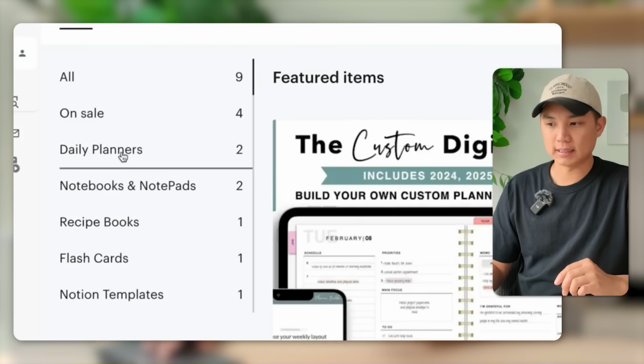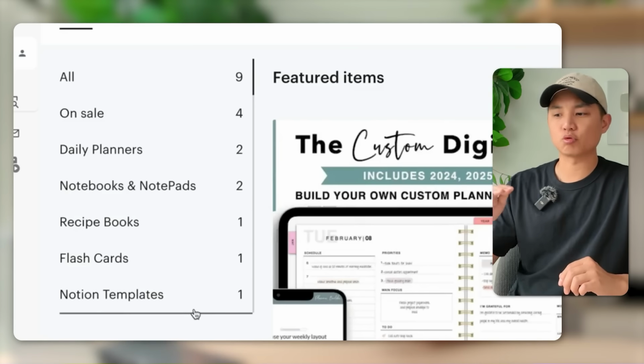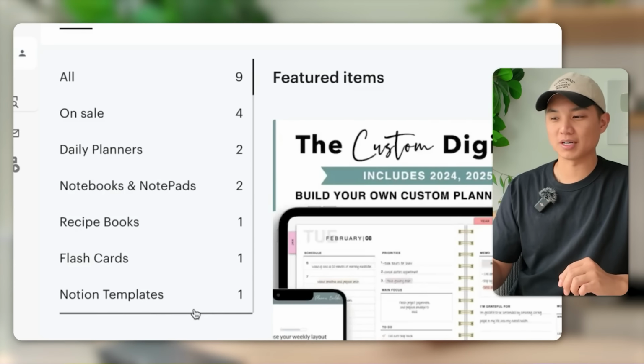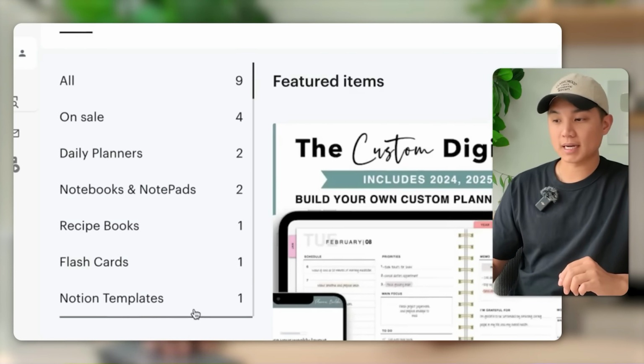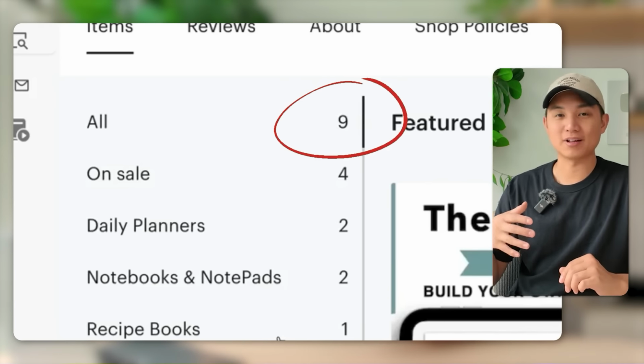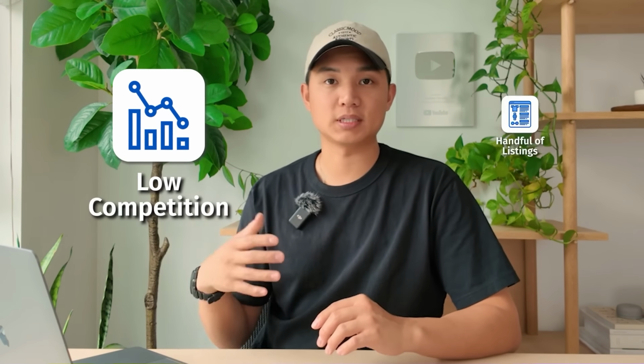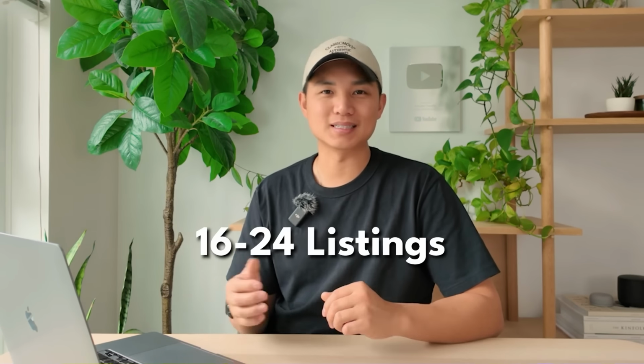So you can see they're using daily planners, notebooks and notepads, recipe books, flashcards, Notion templates, and these are the main primary keywords for those specific products. And if you notice again, this shop only has 9 listings, which is very little, and they're able to have a lot of success by just having so few products. So, you know, for anyone saying you need hundreds and hundreds of listings to be successful, you really don't. If you're in a category that has low competition, you can definitely make it work by having just a handful of listings. But on average, what I like to talk about is starting with 16 to 24.